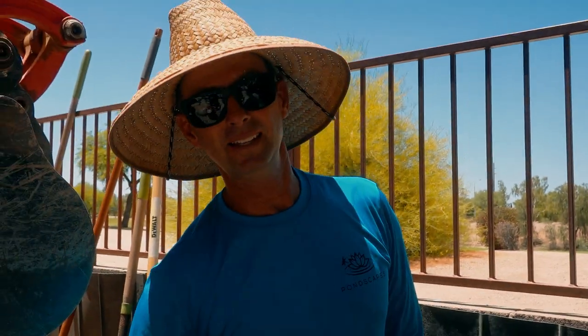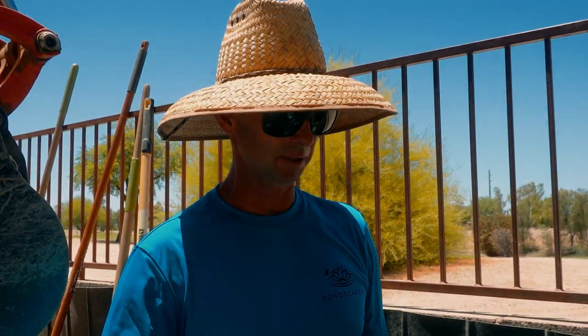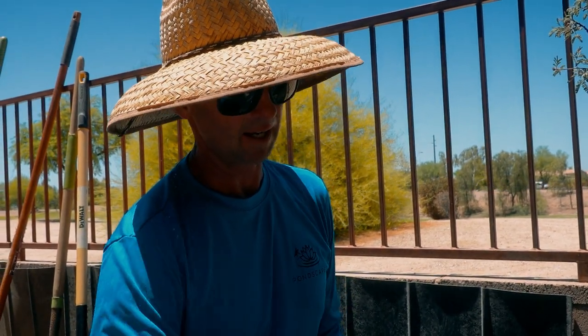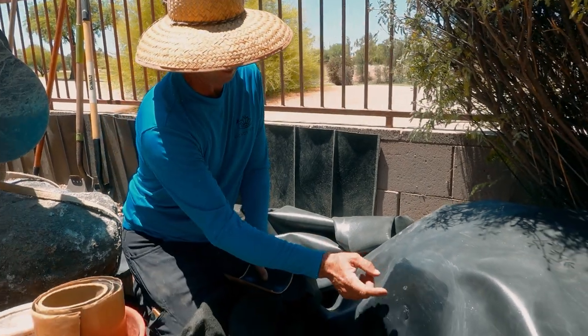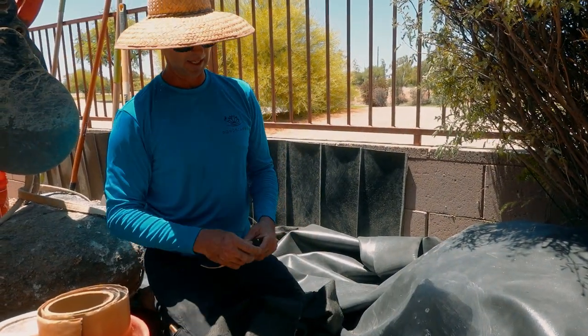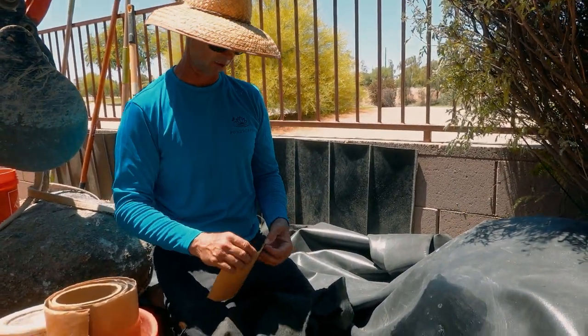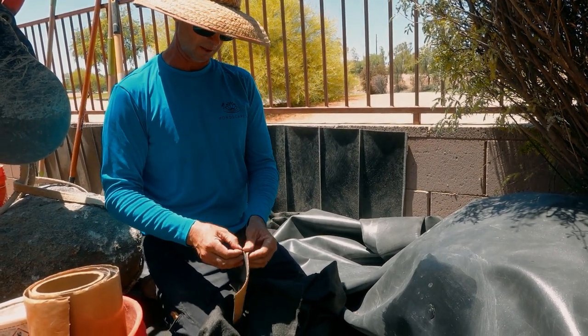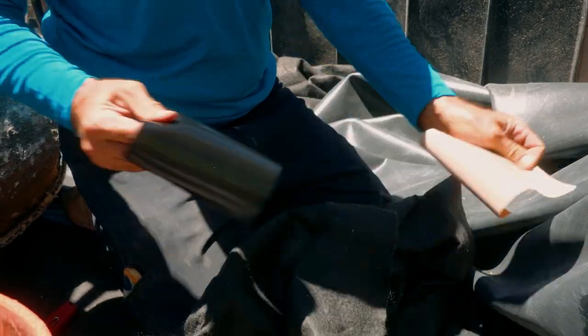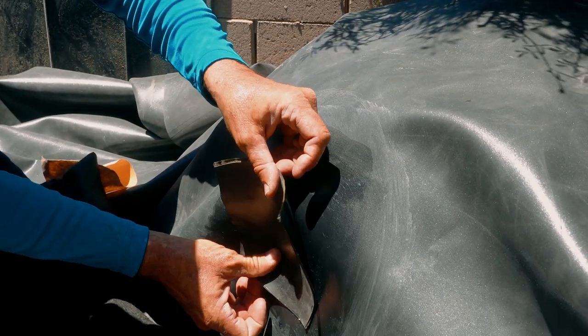All right, guys, so on a day like today, it's 105 out, I believe. It does not take long for this solvent to set up. So you want to get to the point where it's not wet, but it's tacky. And in a short amount of time, it is ready to go. And what we do is we peel off our cover tape and apply.